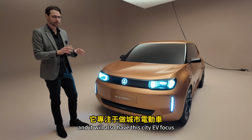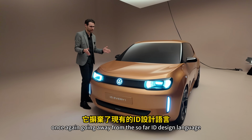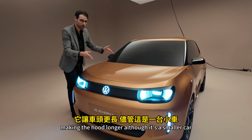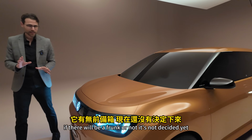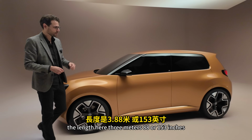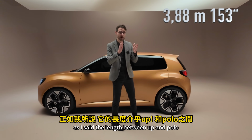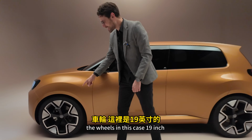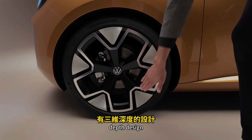And it will also have this city EV focus. Once again, going away from the Sofa ID design language, making the hood longer, although it's a smaller car. If there will be a frunk or not is not decided yet. We will keep you updated on that very soon. The length here is 3.88 meters or 153 inches. As I said, the length between Up and Polo. The wheels in this case are 19-inch and also with a three-dimensional depth design.